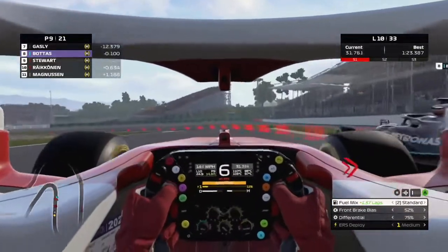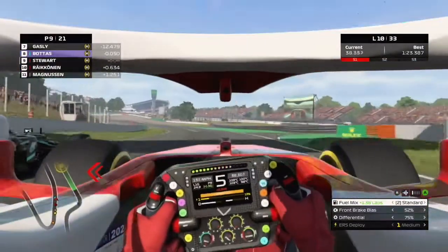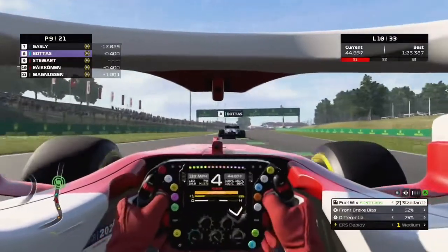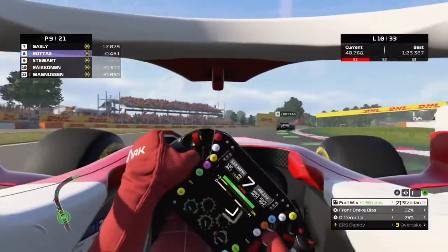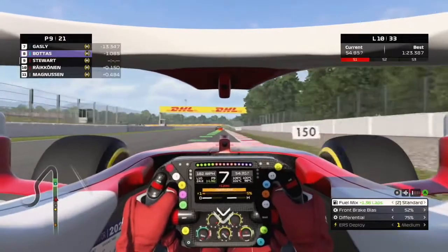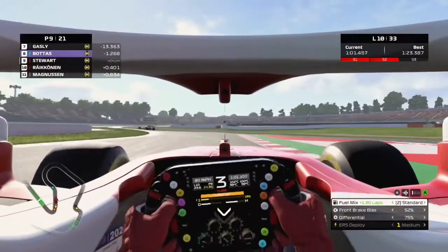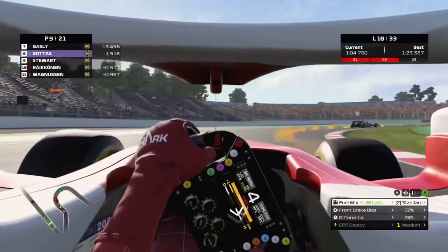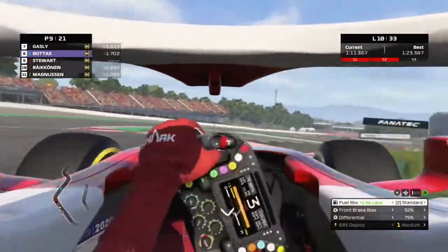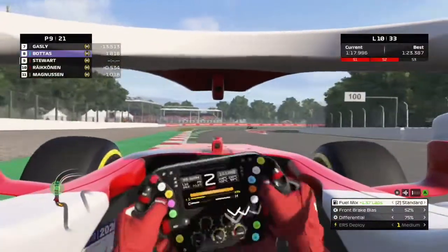Fuel is looking really good. You're managing it well. Yes, we're back past. No, he's done the over and under. And that is Bottas gone. Kind of ruined his race for those few laps, but he won't be coming back to us. Realistically, I was never going to be able to hold him up for the whole race anyway.